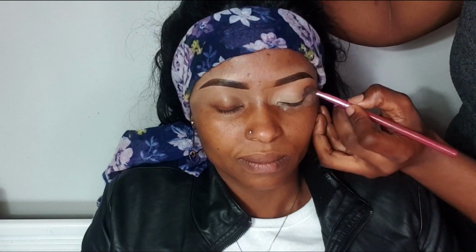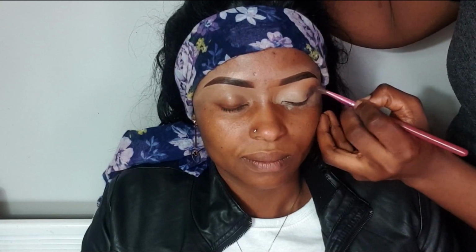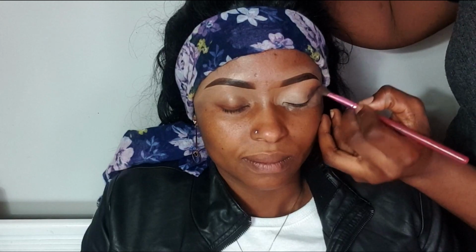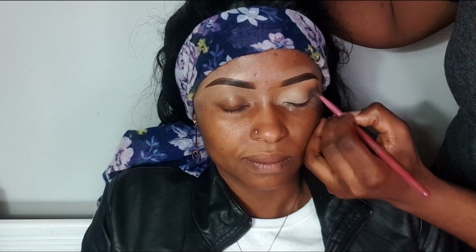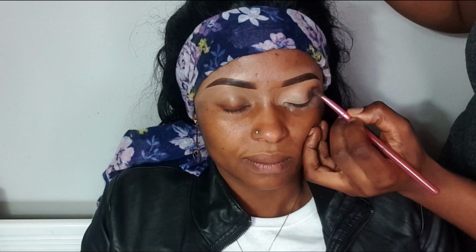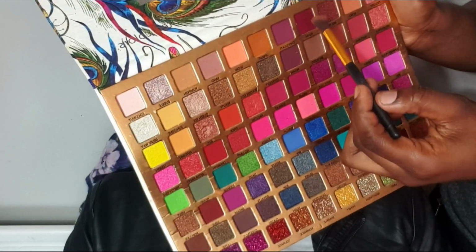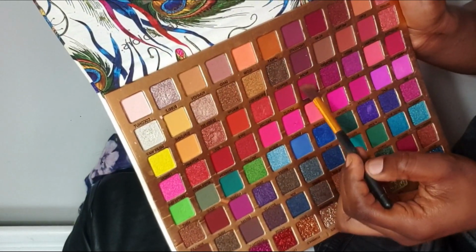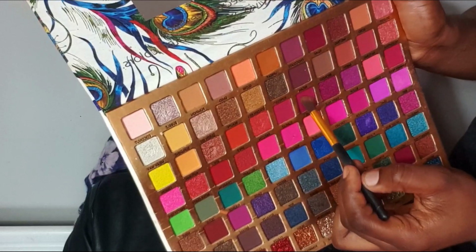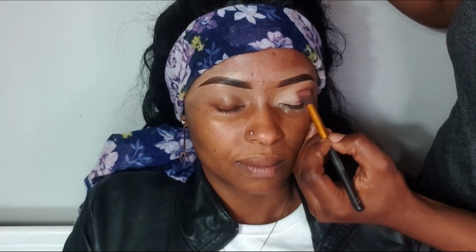Okay, so now I'm using, she wanted something dark purple, so I started with the first color I showed you. I got carried away by talking, and now I'm using that dark purple at her outer V to just outline it, and I'm extending it a little bit out because you can see she has very small eyes, and I want to give the illusion that her eyes look bigger. That's why I'm dragging it to give it some cat look.